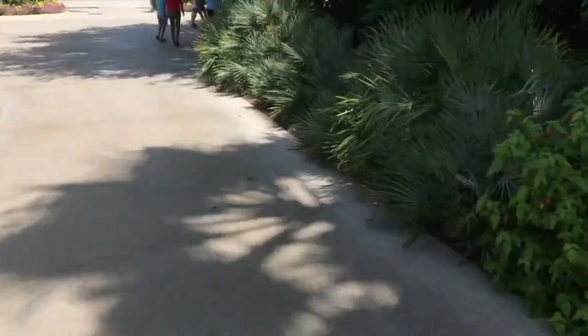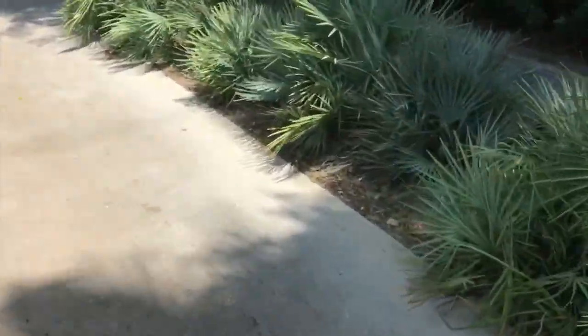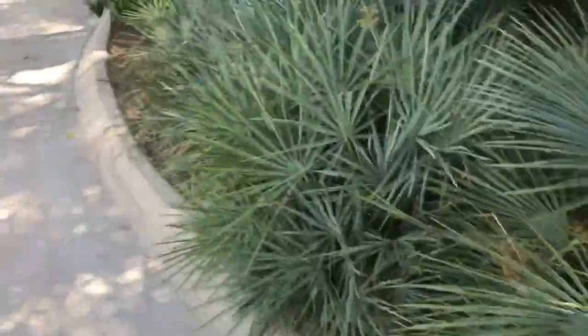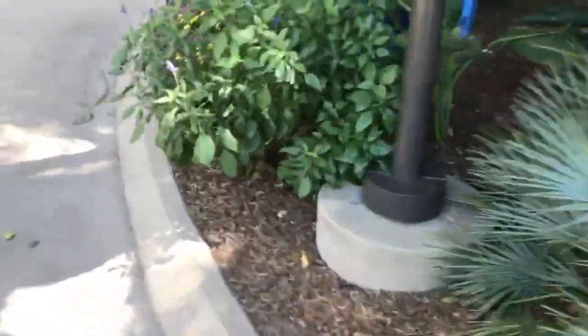This is a really nice place that I shoot footage of the room. The room's really nice. We're off to Downtown Disney, and then we're gonna get some lunch there. We might go straight to the park. I don't know, man. Let's see.